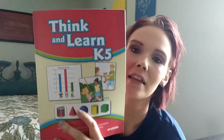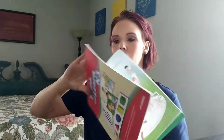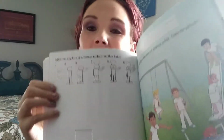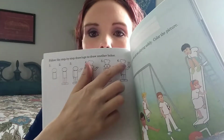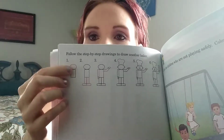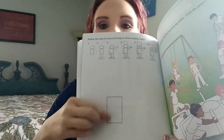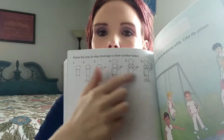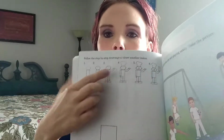And then they also have a Think and Learn book, which just gives them really good thinking skills, drawing skills. That was never his thing. They show him step by step how to draw the baker. Right here, this is just one example. You start with the circle, and they give you the little rectangle right here, and then you draw the circle on top of it. The way he tends to do, he likes to go this way and just draw the person, but I try to get him to do this step by step.